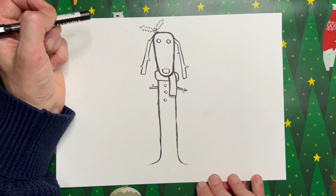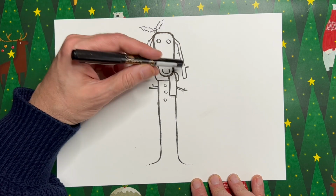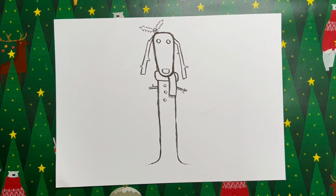Your scarf obviously can be any colour you like. I guess your stones and your rocks here can be any colour, and so can your sticks, and so can your holly. So feel free to do whatever you like with that, but I'm going to stick to quite traditional colours as per usual. I'm going to go into super speed mode, and I will see you back here in about 20 seconds with my fully coloured in snow dog.